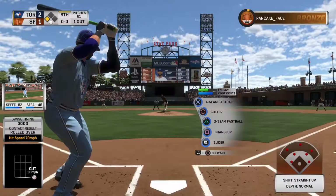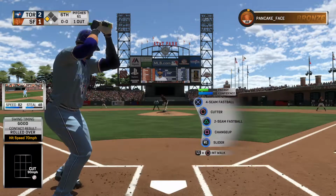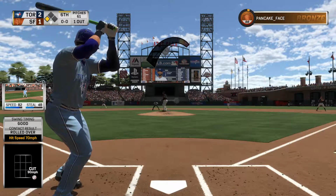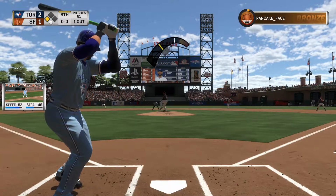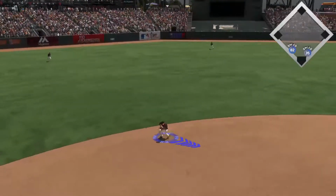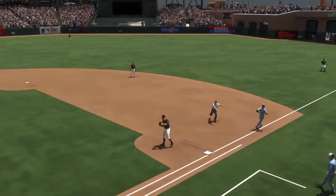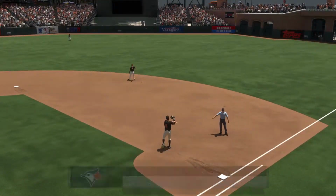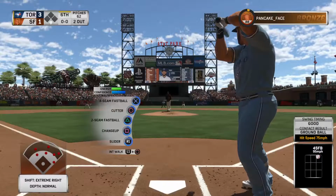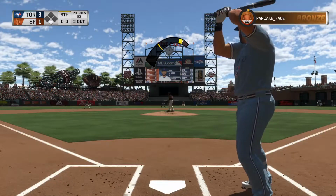Ready for another shot now, Jose Bautista comes in 1 for 2 with that home run he hit earlier. Here's a swing now by Bautista as this is on the ground to short. Throw to first is in time, but meanwhile the runner is in to score. Here's Kendrys Morales. 0 for 2 with a couple of strikeouts for him so far.